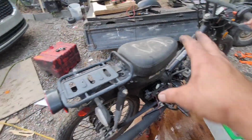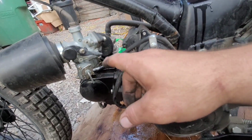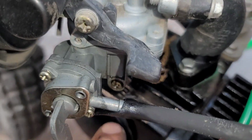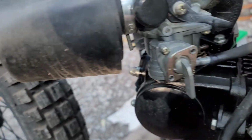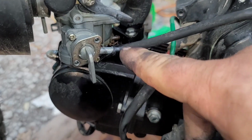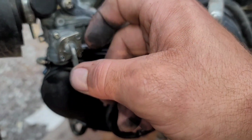Okay, so I didn't drain the gas out of the tank because it didn't smell too bad to me. It's on the verge of going bad, but it's not bad. But I drained the float bowl with the little screw right here. Let me zoom in there. You unscrew it, it drains gas out of this little spout. You can run a hose to your old tank to get rid of some fuel. I just took the hose off and I noticed I had some decent looking fuel coming out. It looked pretty good, in my opinion. I've run worse.